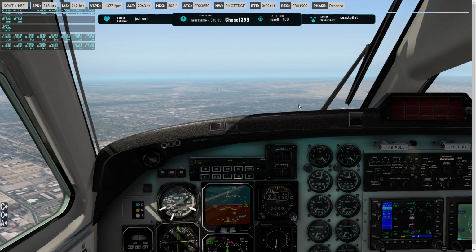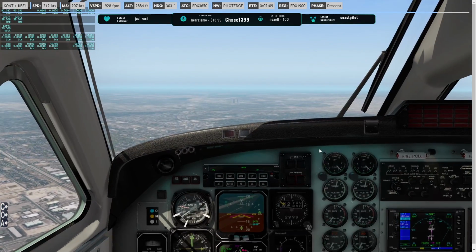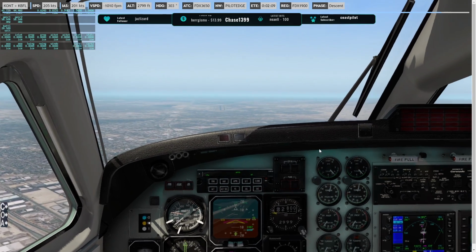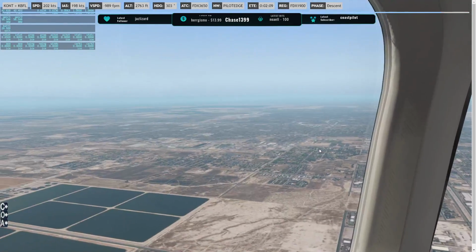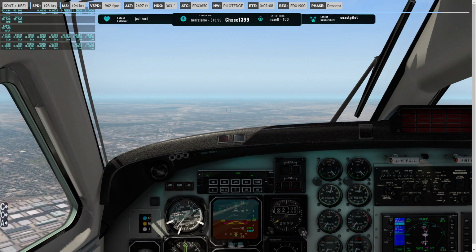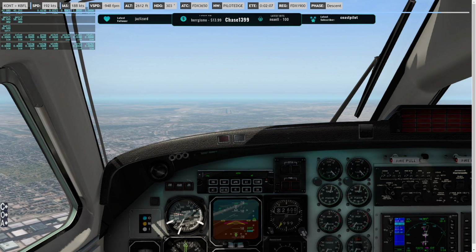Number 9087 Victor, cleared through LA Bravo airspace via the coastal route. Maintain VFR at 5,500 while inside of Bravo airspace. Los Angeles altimeter 29.91. Cleared through the class Bravo airspace, maintain VFR at 5,500, altimeter 29.91, 87 Victor.